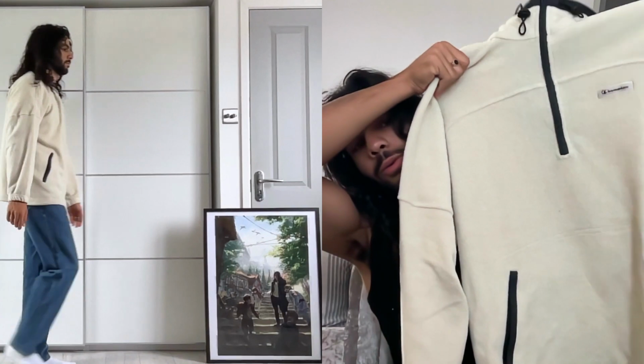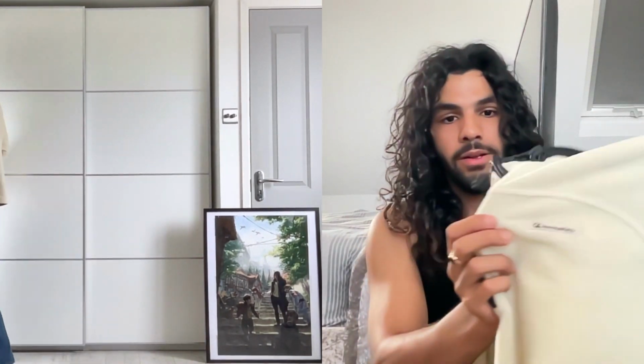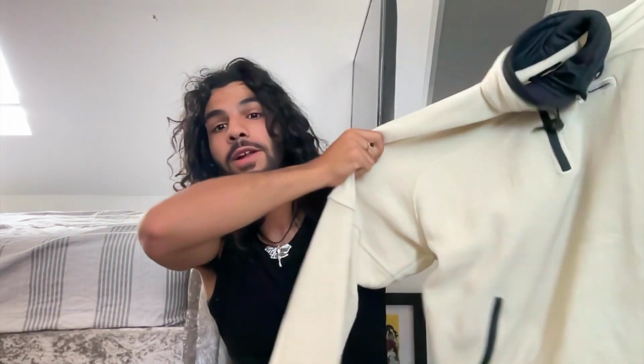Another Christmas gift from my sisters was this quarter zip jumper. It's a vintage Champion in the cream color. I think this is a large as well. I've worn this a lot, especially around uni. Pull down the zip, turn it into like a low collar, comfortable, cozy.